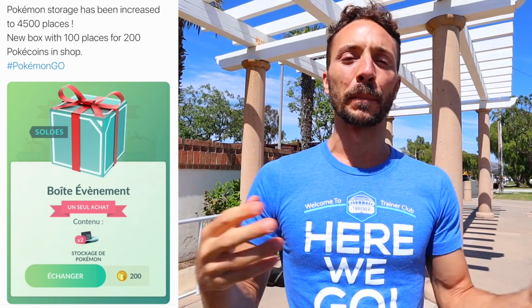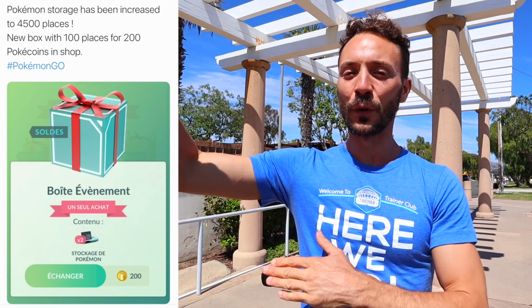Not only that, in the shop you have a one-time purchase. I saw some people like, oh, I just maxed my bag out, I'm super bummed. It's not an infinite 2-for-1, it's a one-time purchase where you can get 100 spaces for the price of 1. Normally you spend the 200 coins and you get 50 spaces. Now you can spend 200 coins and you can get 100 spaces only one time. So even if you maxed your bag out before, you didn't max it to 4,500, it's now 4,500, so you might as well take advantage of at least that if you don't want to go beyond.